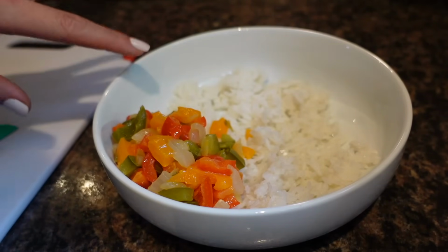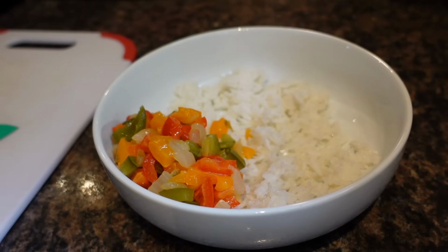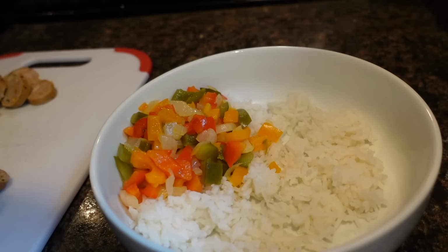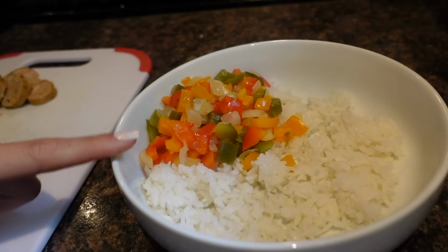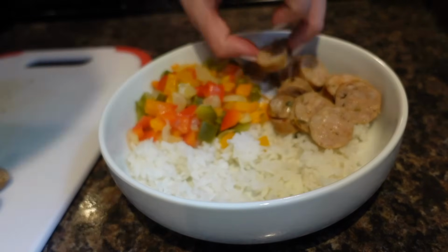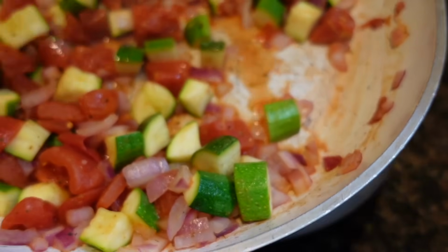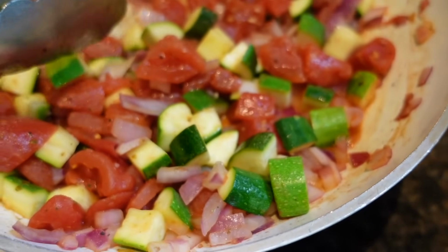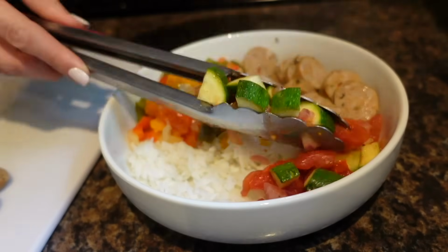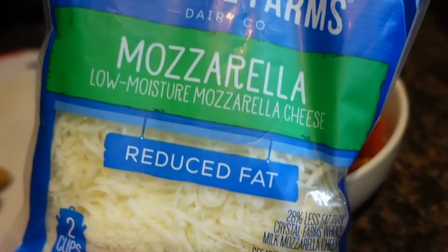But I had some veggie mix made, which is just some pepper and onions today. I had the zucchini in the other mix, so it worked out well that this one didn't have zucchini today, but I added a good amount of that, and then the tomato zucchini mixture. Then I've got my cooked turkey sausage that I sliced up, the tomato mixture that's done cooking, and then I add some shredded light mozzarella cheese. Then I didn't show it, but sometimes I like to top this bowl with a little garlic salt or oregano to add some extra flavor, but that is it for the Italian sausage bowl.